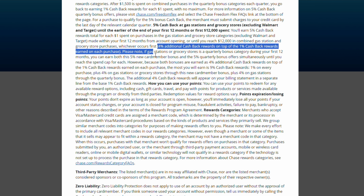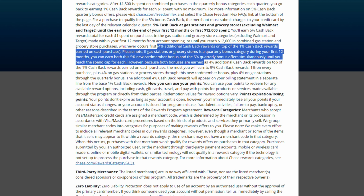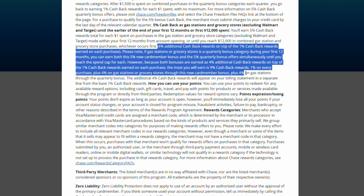Please note, if gas stations or grocery store is a quarterly bonus category during your first 12 months, you can earn both this 5% new card member bonus and the 5% quarterly bonus offer simultaneously until you reach the spend cap for each. However, because both bonuses are earned as 4% additional cashback rewards on top of the 1% cashback rewards earned on each purchase, the most you will earn is 9% cashback rewards.